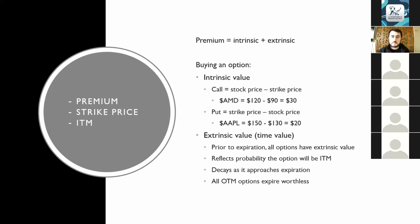Extrinsic value is sort of the most interesting part, in my opinion, about options. It's also known as time value, because the further dated options are, the more time value they will have. And so before expiration, all options will have extrinsic value, and all options which are out of the money will expire worthless. Okay.